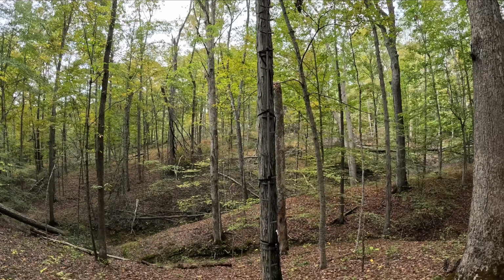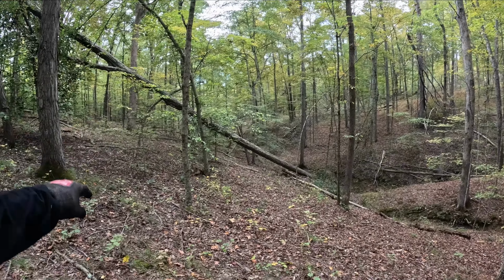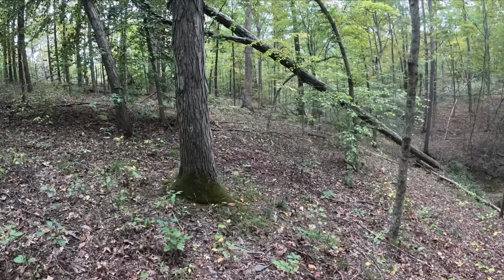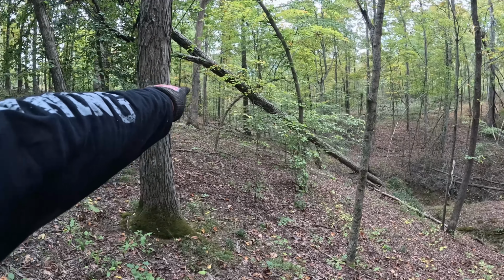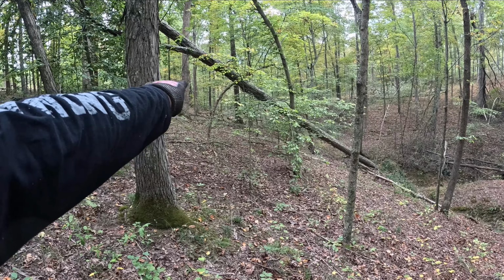It's not on the ideal tree. We'd rather have it on a non-shagbark tree. But this has always been a good viewing stand, if anything. Overlooking that hillside, and then the deer. Saw it. Hey, there's one over there. You're not going to be able to see it, but way back through there, moving down that fire trail, which that's where we're going next.